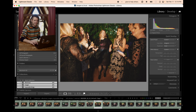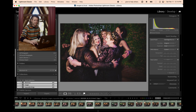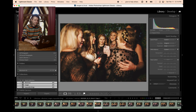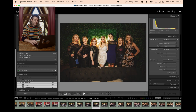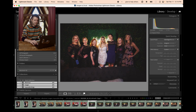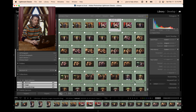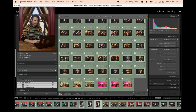Impossible Things, Imagen, Aftershoot. Something about this is really confusing Aftershoot. I don't know what, but it is. Here we go. So Impossible Things, Imagen, Aftershoot. So yeah, Imagen still winning out here. There we go. Hopefully you're starting to see some patterns, form your own opinions.